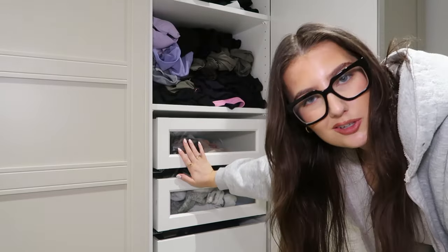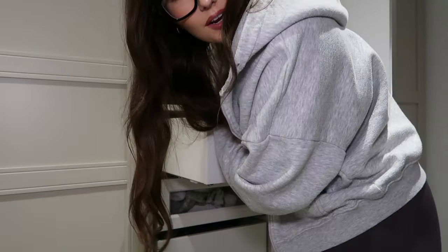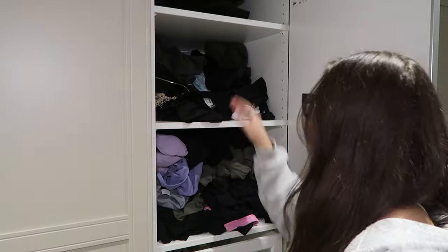These are my undies sections, so don't look in there. I might actually move all of these back. Then you cannot see them. These are just socks, but yeah. Oh, that's much more of a comfortable angle. But yeah, basically we are tackling these two.